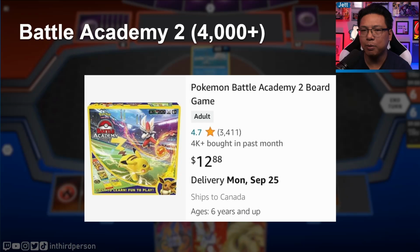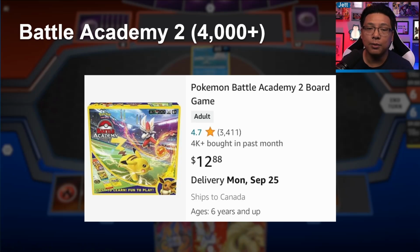When you think about those buying Pokemon products on Amazon, you're probably more casual or newcomer, and you see this box. It's the Battle Academy. It's meant to be for beginner level players. For only $12 US, you're getting 3 decks plus a board plus all of the tutorial stuff that comes with it. That seems like a really amazing deal. I think it's a great tool for introducing players into the Pokemon trading card game, so I'm not surprised to see this selling. Congratulations to Pokemon Battle Academy for being the best-selling pre-made deck option.